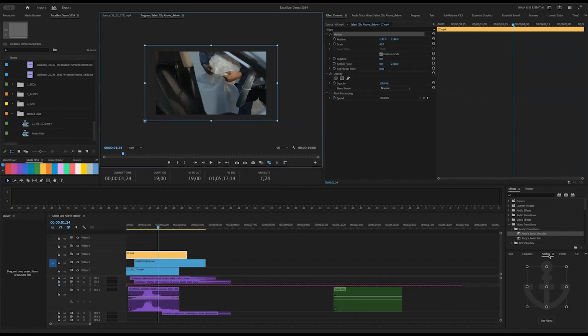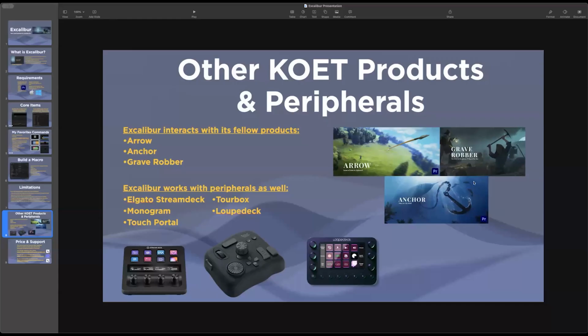I like to have it open just for aesthetics. You want to be like Batman with your utility belt and just show people all your gadgets and whatnot. So that's just me. Obviously, some people like it cleaner, and maybe not having so many extensions open will not slow you down. So you can definitely control Grave Robber, Anchor, Arrow, and a few others.